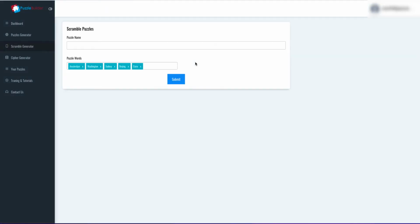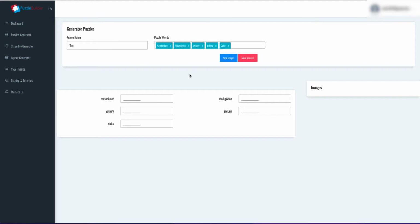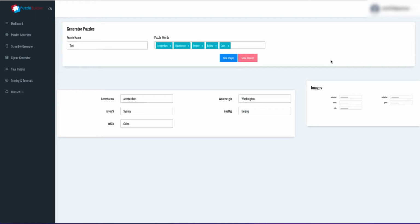Then we've got Scramble again. There's already words here, so I'm just going to put test, submit. And again, it's giving me different ones, so I can unscramble that. You're going to know where the capital is because you're going to know the first word to start with because it's always a capital letter. Again, I can save the image. I can also show the answers and then save that image as well.